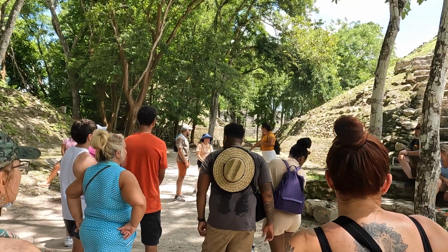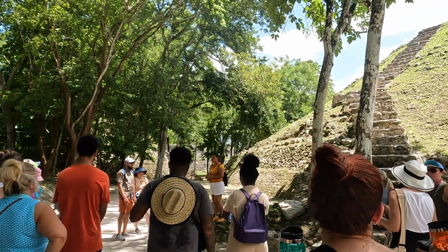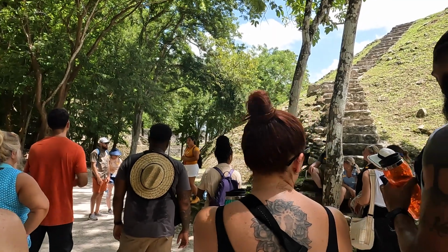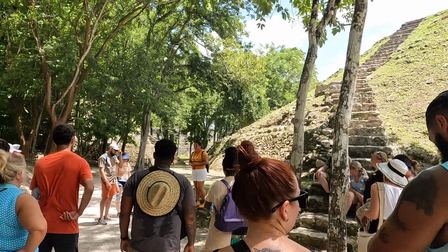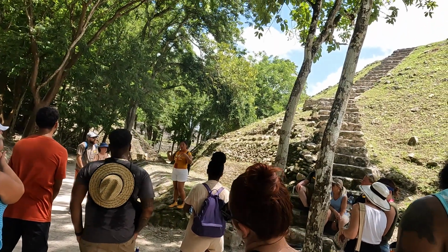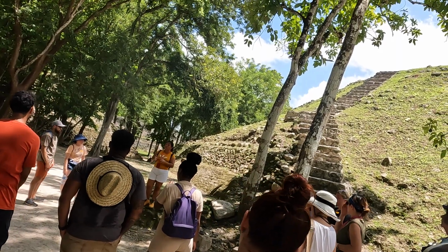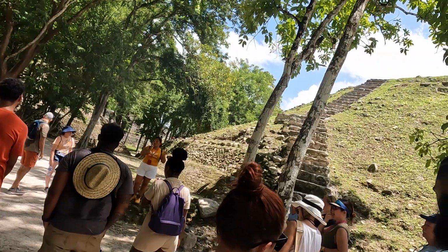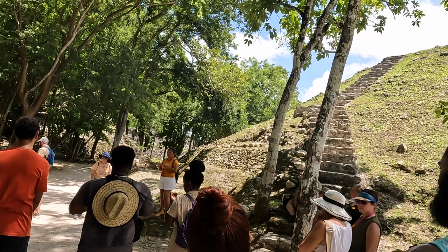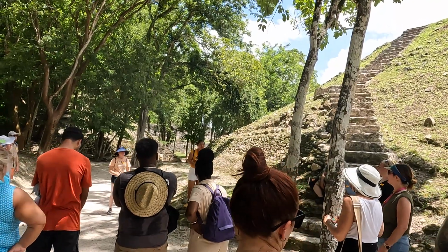Here, on this ball court, while archaeologists were cleaning, they found evidence of decapitation. So the captain of the winning team was sacrificed. This game was often played if there was a ceremonial, religious ceremony or a political ceremony. If it was a religious ceremony, the winning team was the one being sacrificed.